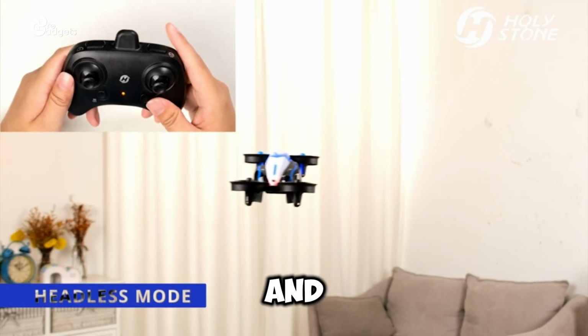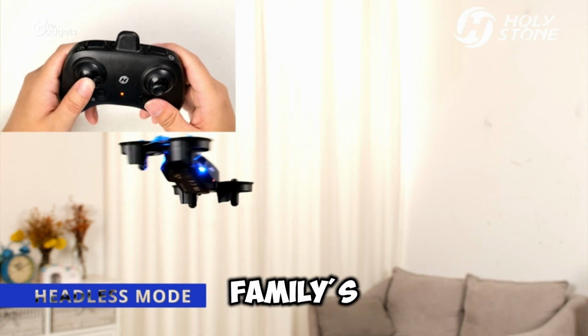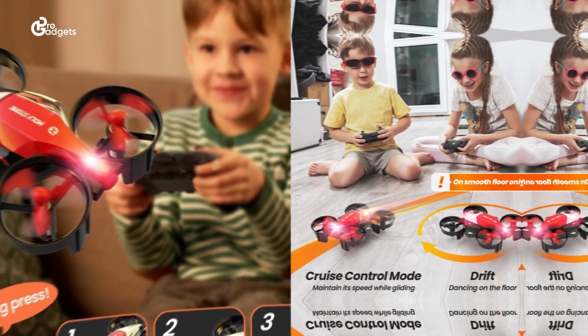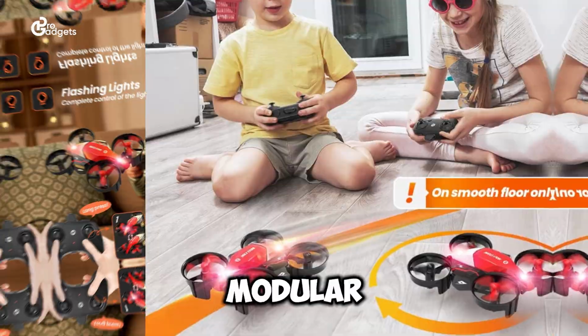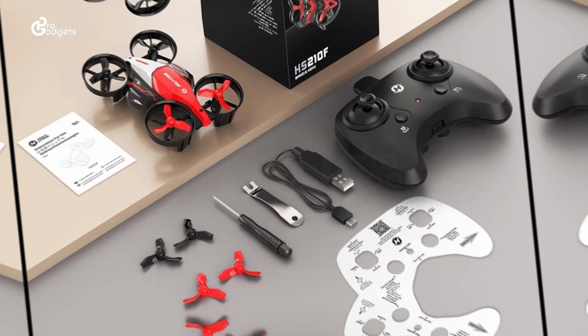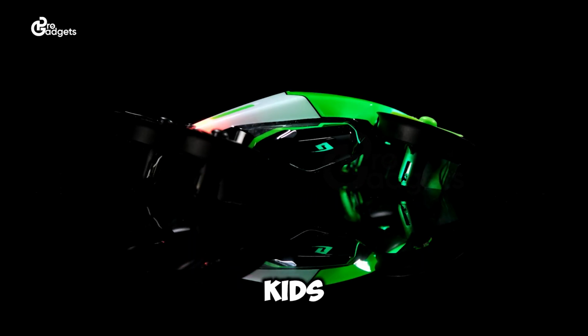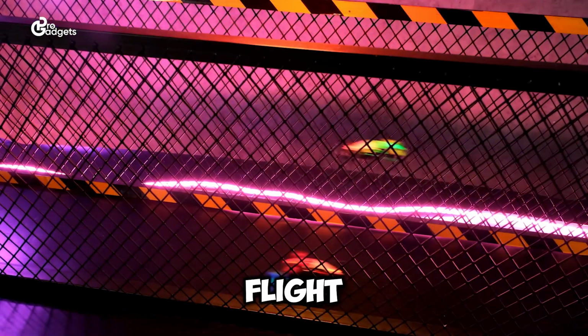Modular battery and full propeller guards. Every Holy Stone drone is designed with your family's safety at heart. The HS210F uses the upgraded, overcharge-protected modular battery, which is safer and easier to install and charge. The propeller guards of this kid's drone also provide an extra layer of safety, protecting both the drone and its surroundings during flight.